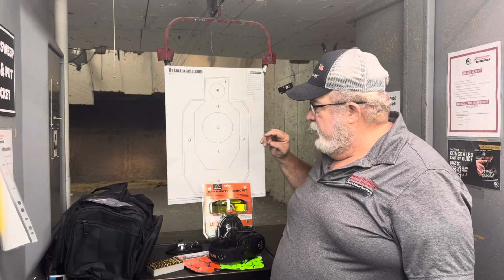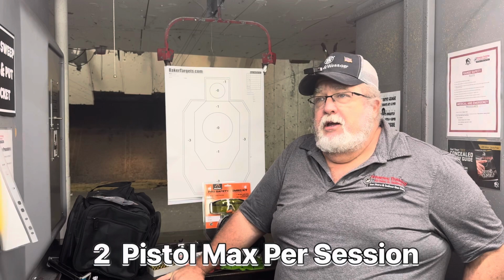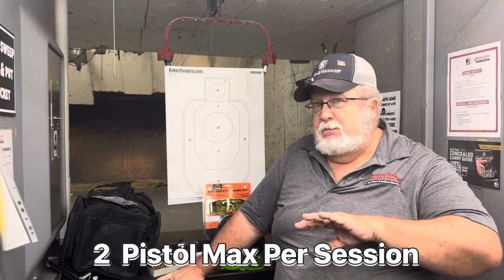So muffs, eyewear. Obviously, we're not going to talk about what gun to bring, but you can bring multiple guns to the range. I don't recommend bringing 3 or 4 guns to the range. I just don't. I think you should concentrate on 1 gun at a time. And if you want to bring 2, that's about max I would do.